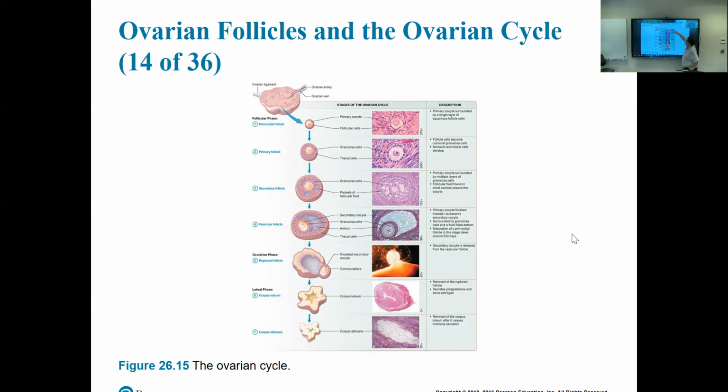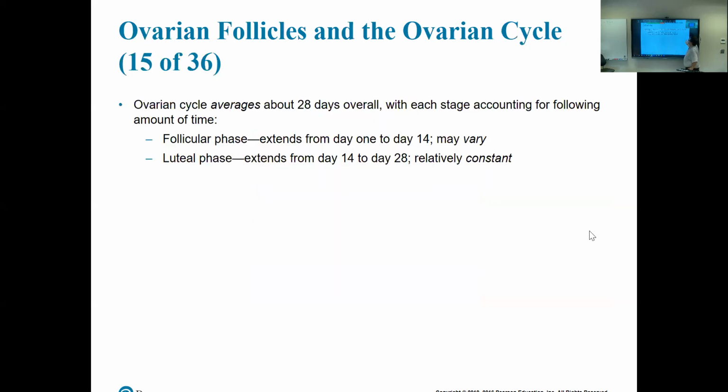So the egg is selected, swells up, ruptures on day 14, and then these cells left behind make progesterone and estrogen, and then it dies 14 days later.